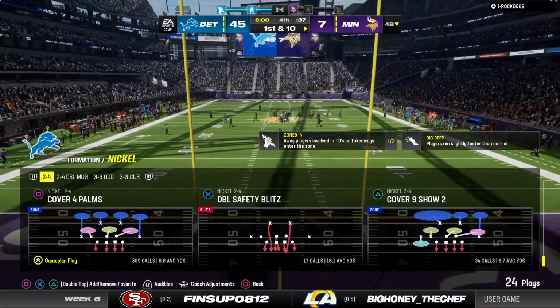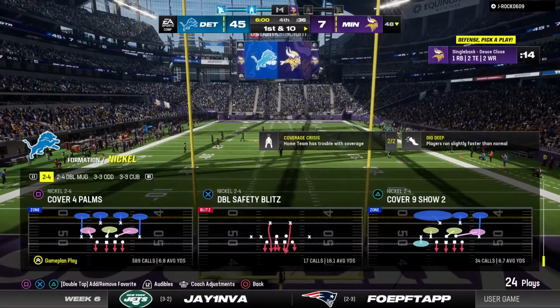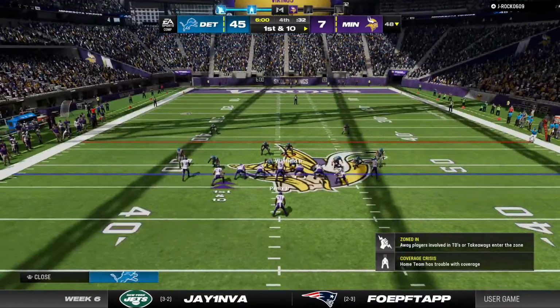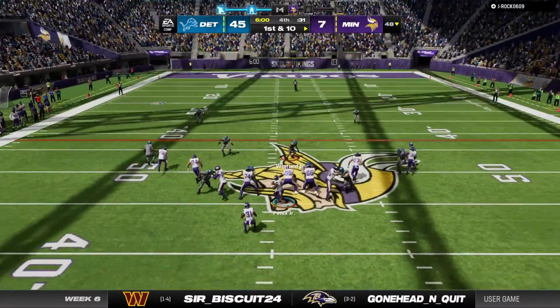And we return, welcoming you back to Minneapolis. And this is a blowout so far as we get set for the fourth quarter. A very one-sided affair.